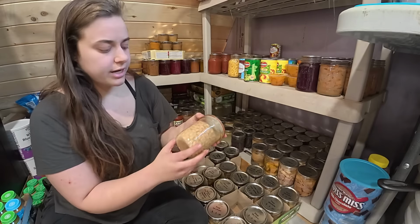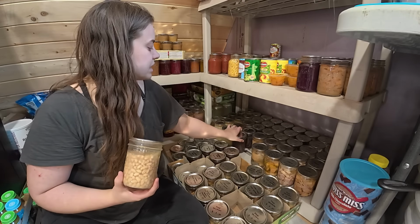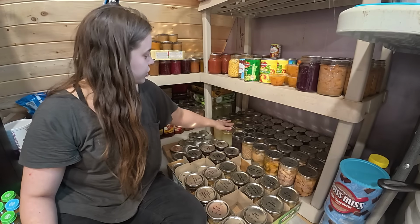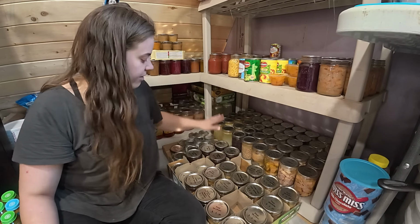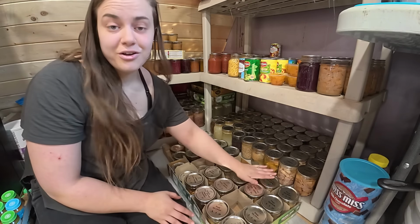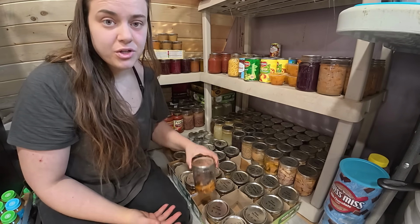So I have a few different kinds. I've got some navy beans, some black beans, and then some pinto beans in the back. And then we've got some turkey broth and some chicken broth in the half pints. So this whole tray right here is also all salmon, so it kind of shows that we need to start using it up again because we haven't been doing that good.